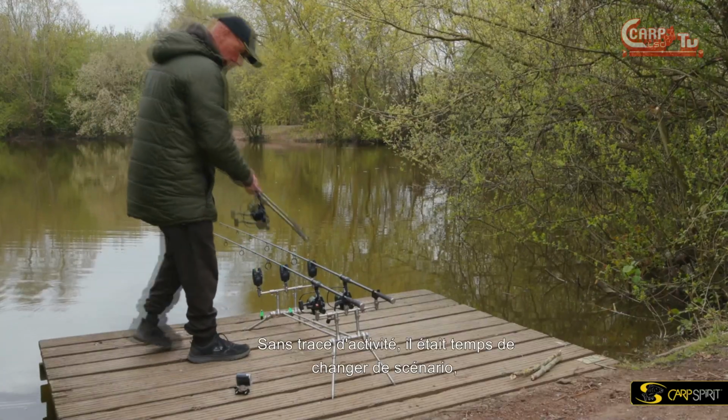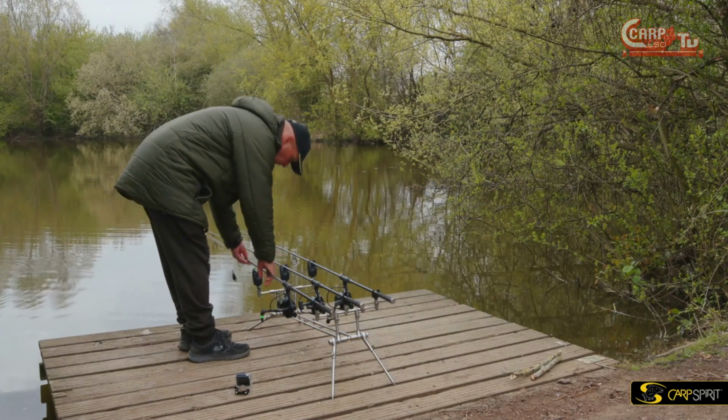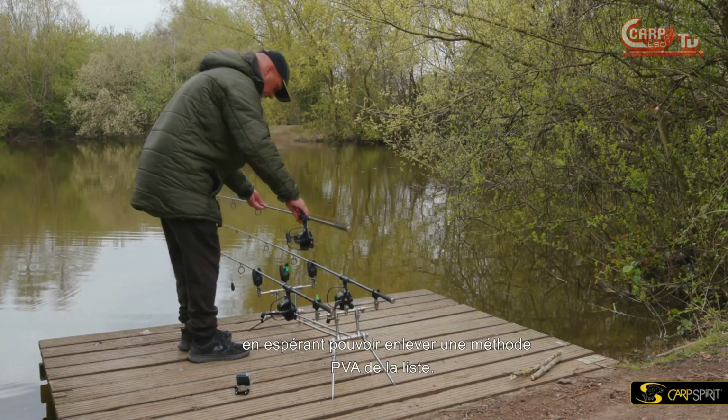With the swim looking devoid of carp, it was time for a change of scenery to hopefully tick the first PVA method off the list.